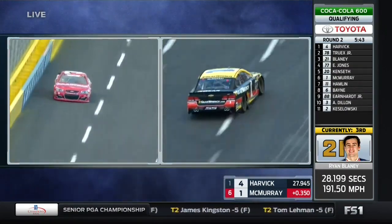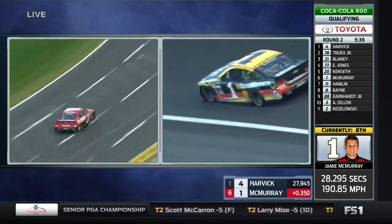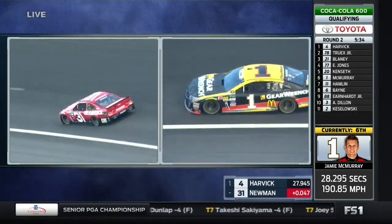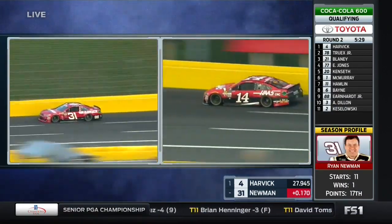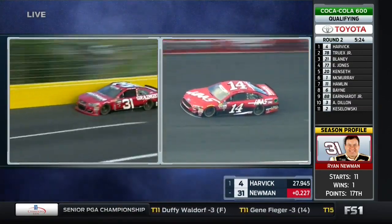Jamie Mack sixth, 28.29. He picked up 1.5 tenths, and here comes Ryan Newman in the 31. And Mike would mention picking up speed, but again, it's not hot out there today, but the sun has gone down. The track doesn't have any sunshine on it. It's cooler than it was in the first go round. That's going to gain a little bit of grip and a little bit of speed.